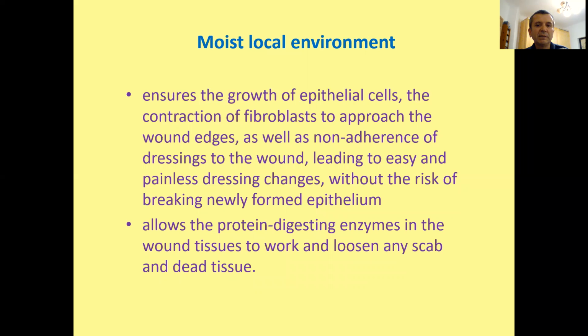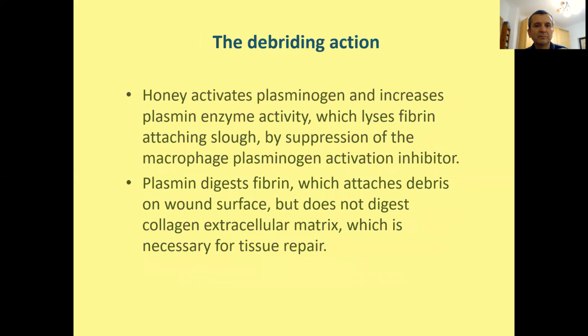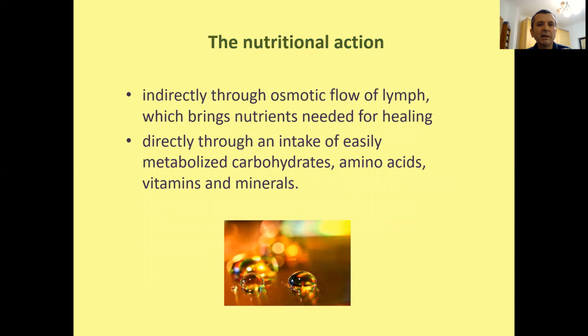It allows the protein digesting enzymes in the wound tissues to work and loosen any scab and then tissue. The debriding action is also very important. Honey activates plasminogen and increases plasmin enzyme activity, which lyses fibrin attaching slough by suppression of the macrophage plasminogen activation inhibitor. The plasmin digests fibrin, which attaches debris on the surface, but does not digest collagen extracellular matrix, which is necessary for tissue repair.